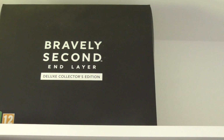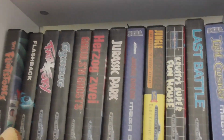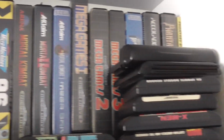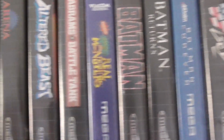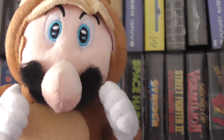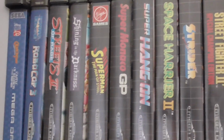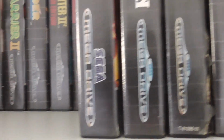So on this shelf you've got my Bravely Second: End Layer Collector's Edition, along with my Mega Drive collection here. A lot of good games on the Mega Drive, big fan of the Mortal Kombat series on there. ESWAT's a great game, X-Mutants, Mario plush there. Streets of Rage 2 though and Strider are probably some of my favourite games on that system. And Alisia Dragoon isn't bad either.